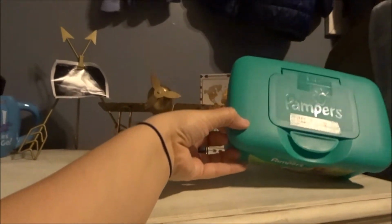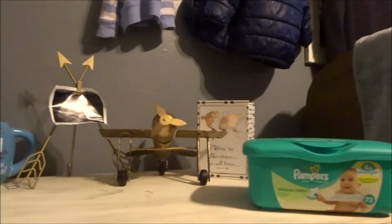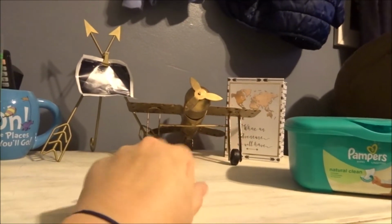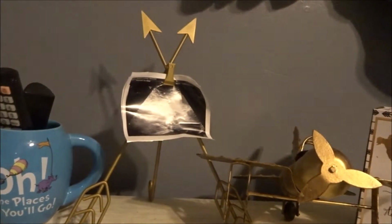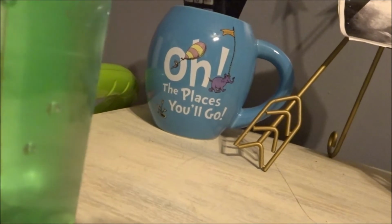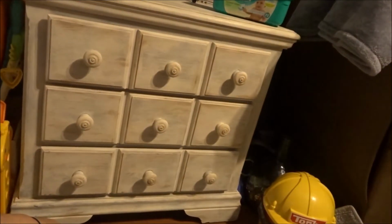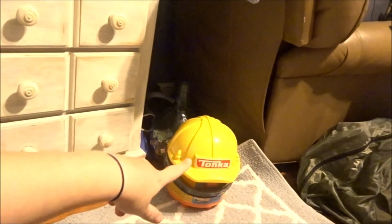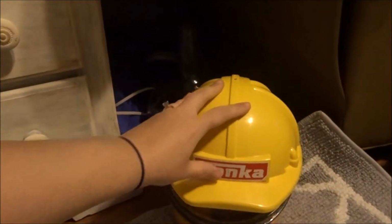This here, I put his little money in. I did have a can, but it was starting to rust at the bottom. That's just a little thing that's got some cute little memorabilia in it. This awesome airplane that my mom got, a picture frame with his ultrasound pictures, and this mug that my mom got. And we just put the remotes in there to hold them. And of course, you always need your sanitizer. This is a dresser that my mom gave me. Oh, and he got that for Christmas too. He loves these blocks. Oh my God. I wasn't expecting him to like them as much, but oh, he loves them.